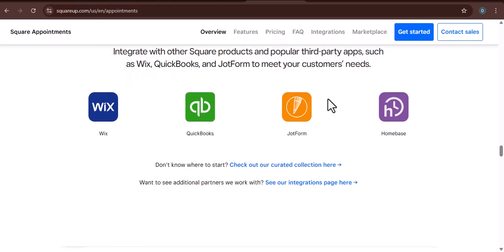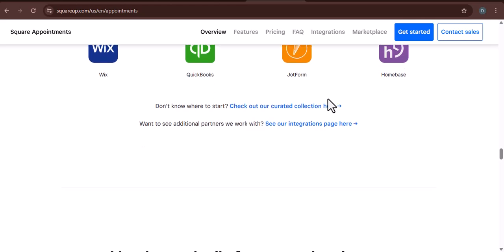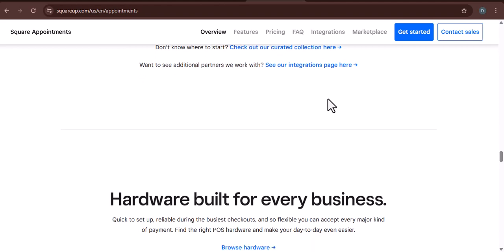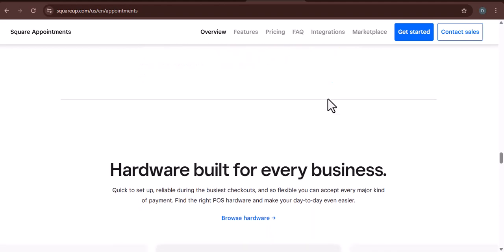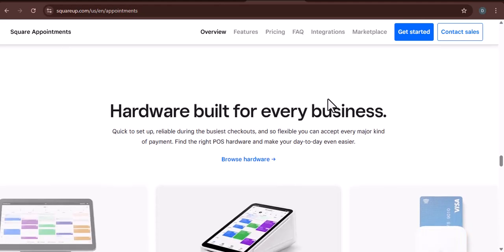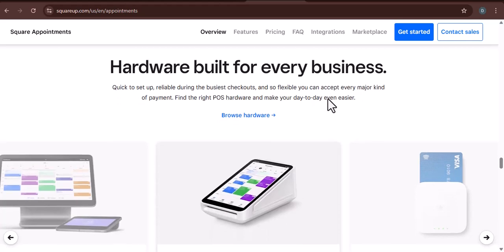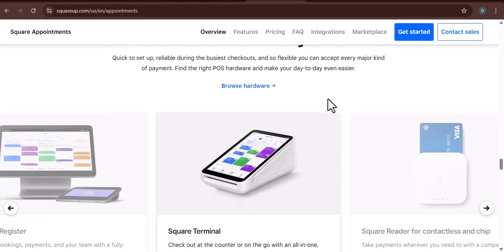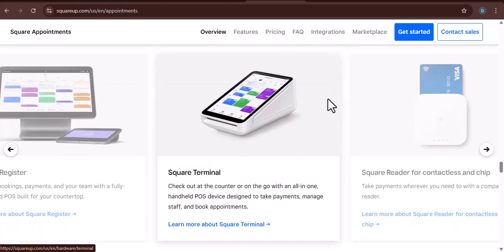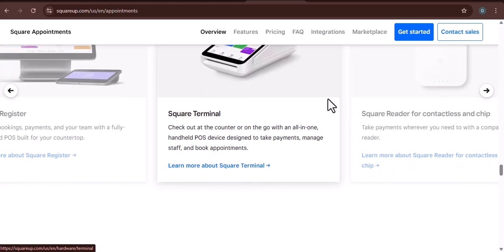It's crucial to understand the difference between these two types of costs. The transaction fees are directly tied to your revenue, while the subscription fees are a fixed cost, regardless of your sales volume. When evaluating Square Appointments, you need to consider both of these factors to determine the overall cost-effectiveness for your business. For example, if you're a high-volume business, the subscription fees might be negligible compared to your overall revenue. However, if you're a smaller business with fewer transactions, those monthly fees could have a more significant impact.